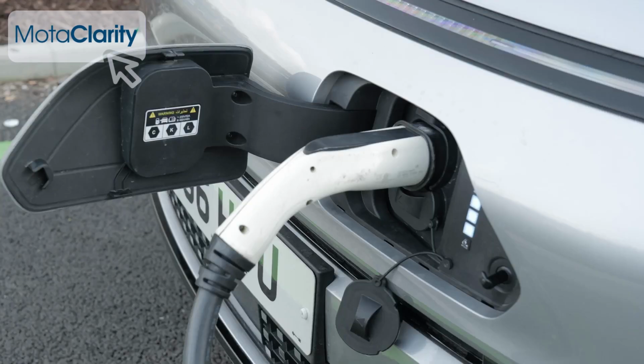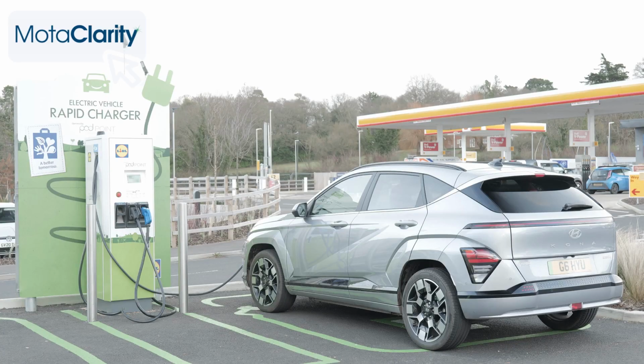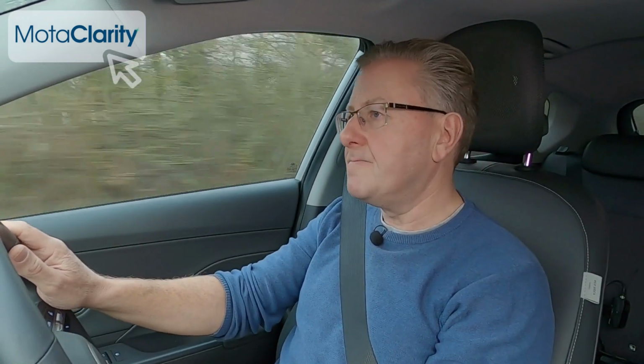In its second generation form, this Kona Electric offers an increased DC fast charging capability of 102.3 kilowatts compared to the previous generation's 75 kilowatt maximum. For this 65.4 kilowatt hour version, battery recharging times are pretty much the same as the rival Kia Niro EV. So recharging from 10 to 80% at a public rapid charger takes as little as 43 minutes. And topping up the 65.4 kilowatt hour battery from empty to full using a typical 7.4 kilowatt garage wall box takes 9 hours 15 minutes, or 6 hours 30 with the 48 kilowatt hour battery model.